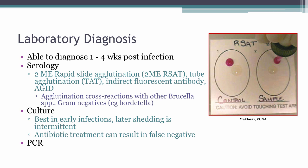Most people are using the rapid slide agglutination test. One reason is because you can do it in your office. It's a card test. And another reason is because it is one of the higher sensitivities among the tests available. So if it's a negative, you can be reasonably confident that if there aren't clinical signs and you have a negative test, that it's actually a negative animal. So that's often used as the first line screening test. All positives, though, should be confirmed. And again, multiple tests out there, no perfect test.